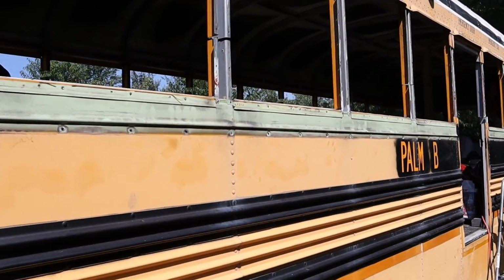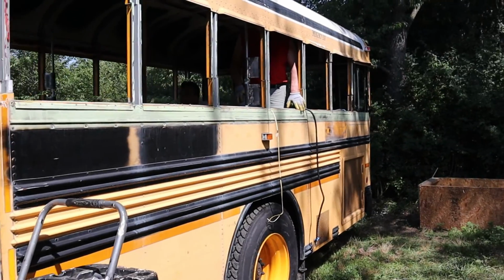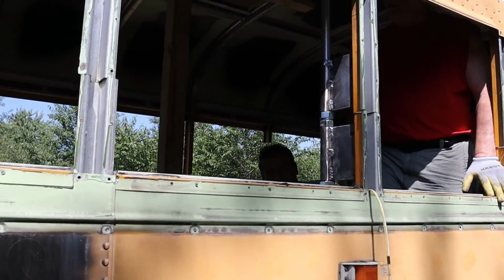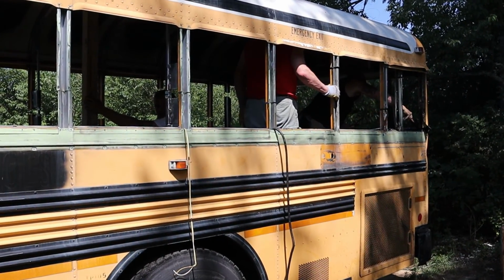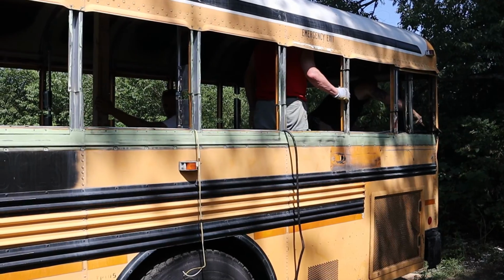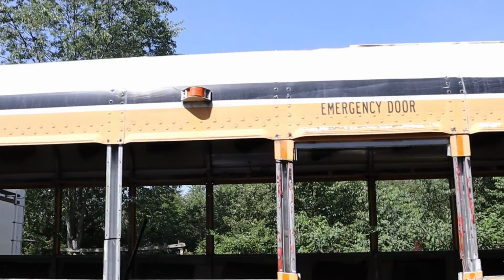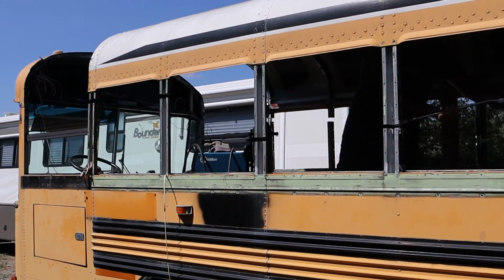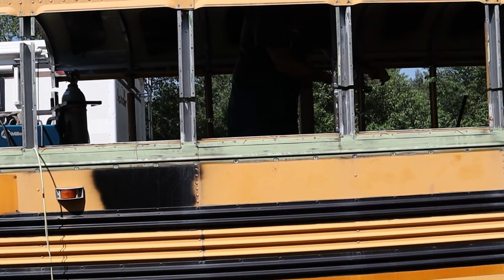Well, this side's high, this side's low. So downhill is high. This is the actual raising of the roof. It's happening. There's separation. They're cranking. Got all cuts made.